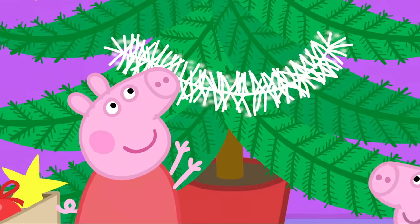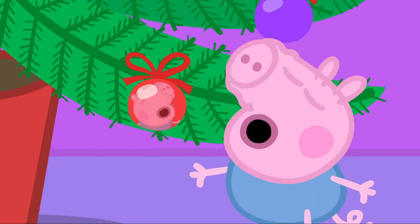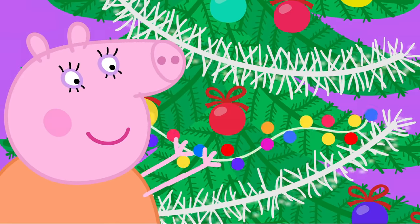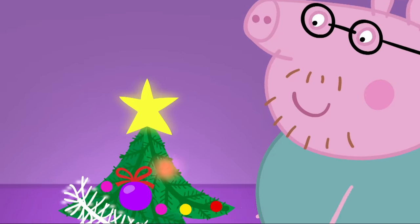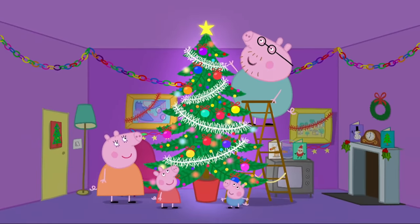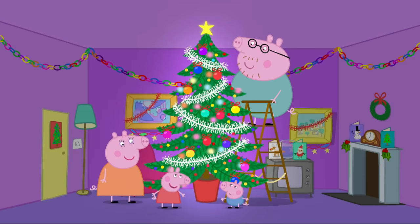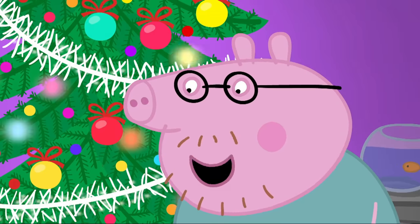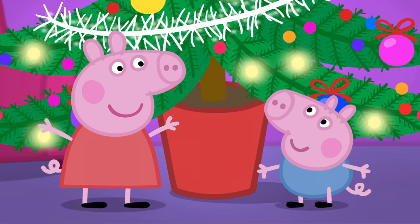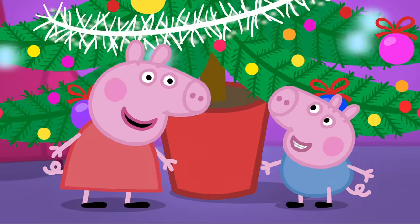Peppa puts the glitter on the tree. It's so glittery. George hangs the baubles. Mummy Pig fixes the fairy lights. And Daddy Pig puts a star on the very top of the tree. There. Ooh. Little star on the Christmas tree goes twinkle, twinkle, twinkle, twinkle. What a charming song. And all the little piggies on Christmas Eve go oink, oink, oink, oink.